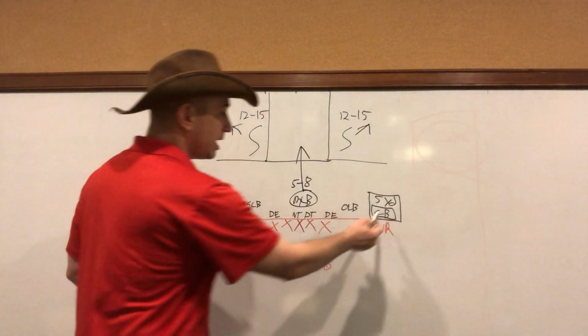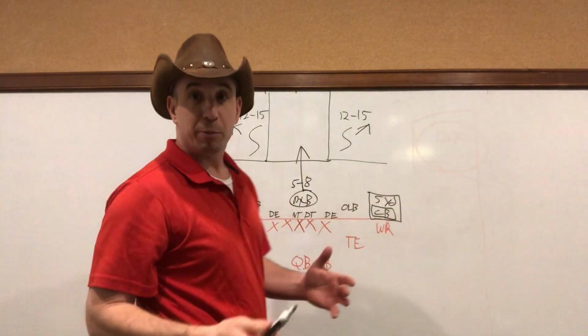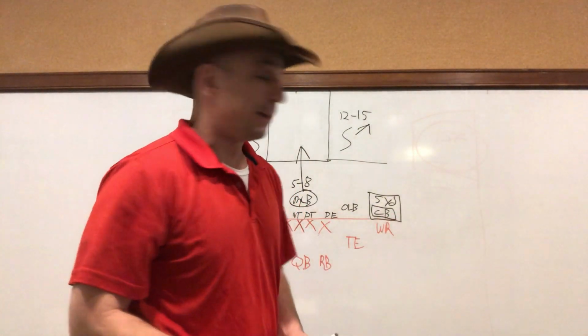Now this basically will take away anything that's short. So a quick flat route by the tight end will be covered by the corner. You want to run a bubble screen or an end around? Corners are right there for you. This running back sneaks out into the flat, corners right there to blow it up.